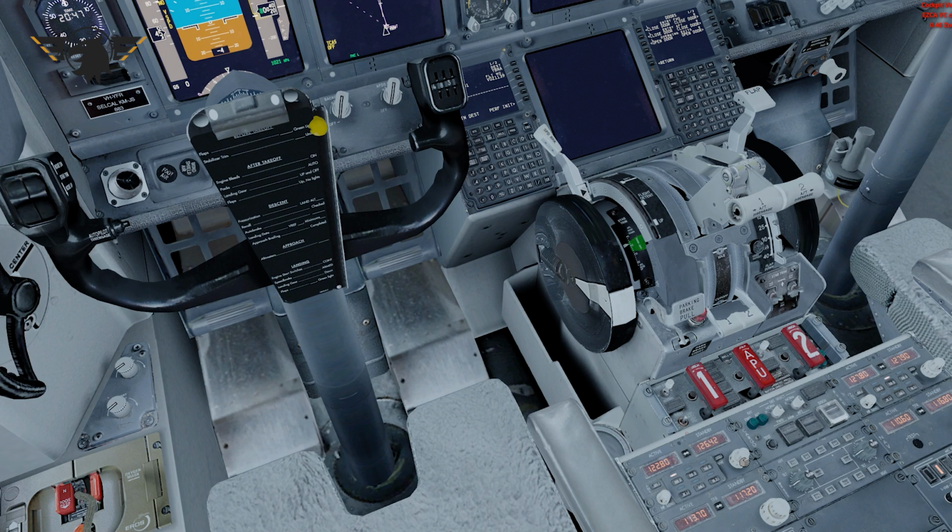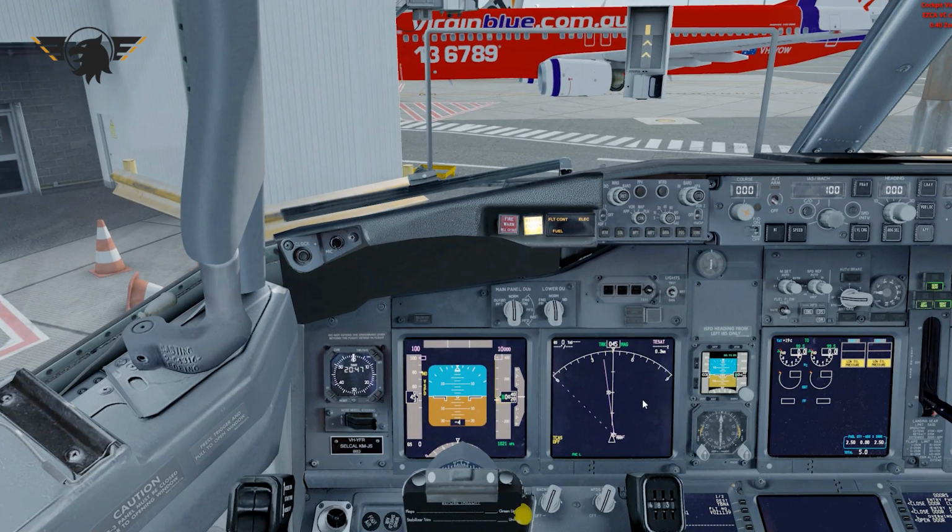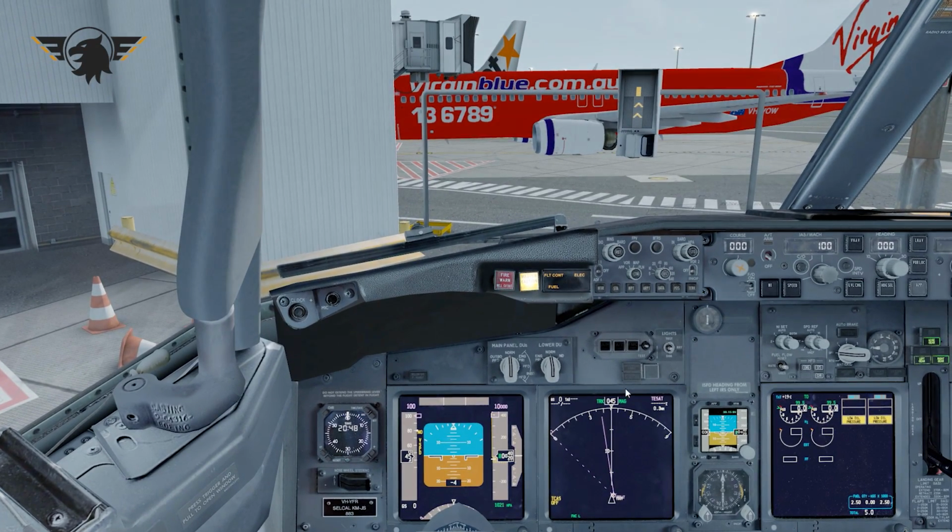So 126.5 is in there, like so. And we can listen to the ATIS. Available for departures east and arrivals west. Parallel runway operations in progress. Independent departures in progress. Wind 050 degrees 11 knots.